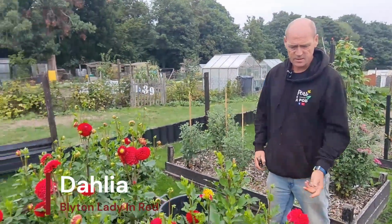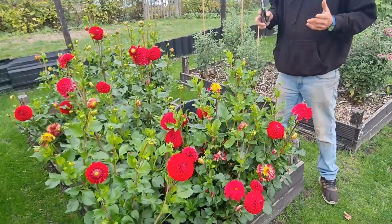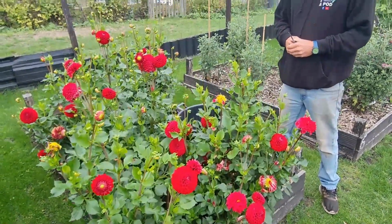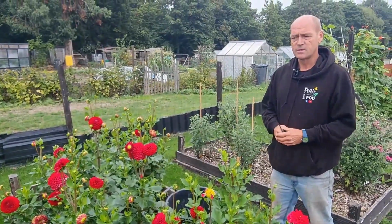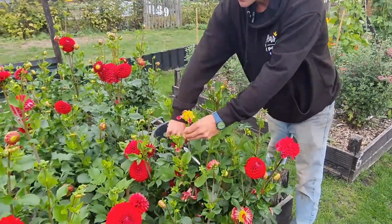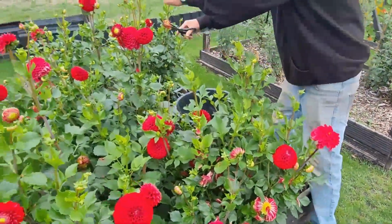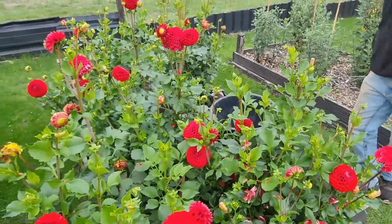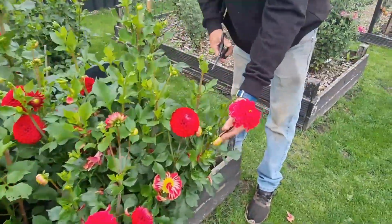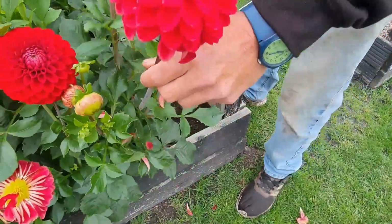So we're coming into autumn, Dan. Yeah. What we're trying to do now, we've got these dahlias here. These are Light and Lady in Red. If we keep deadheading these, we can keep these in flower. These will go into November, so these have got a good 8 weeks left yet if you keep deadheading them. So it's just a case of taking them right off, them spent flowers, and cutting them back. And any flowers like this one that are just going over. If you leave them, you just end up with petals all over and a bit of a mess.